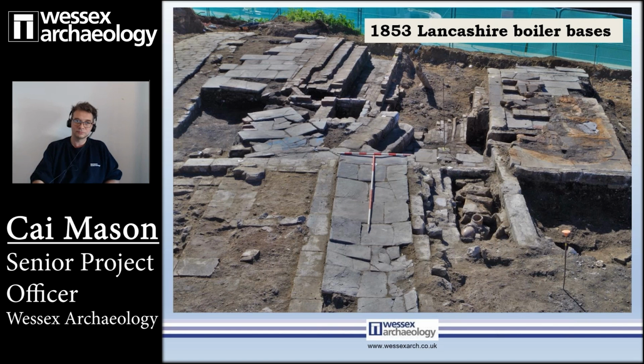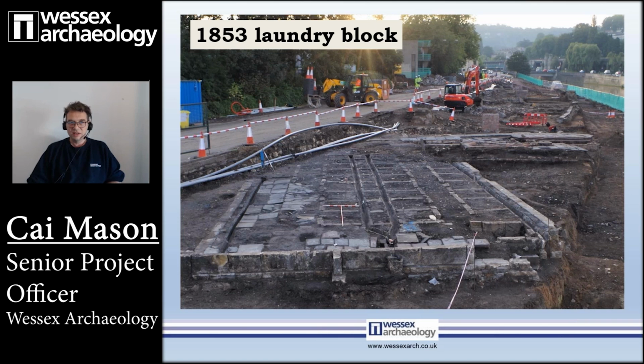And this is the 1853 laundry block. You can see all the little cubicles there. We're not sure what the above ground parts of these cubicles were made from. They could have been stone, as the rest of the building, but more likely they would have been of iron or timber, and these would have been removed when the building was demolished. And you can see the drains running alongside there. So this would have been a very wet room, all the wastewater being sluiced down there and back into the river.